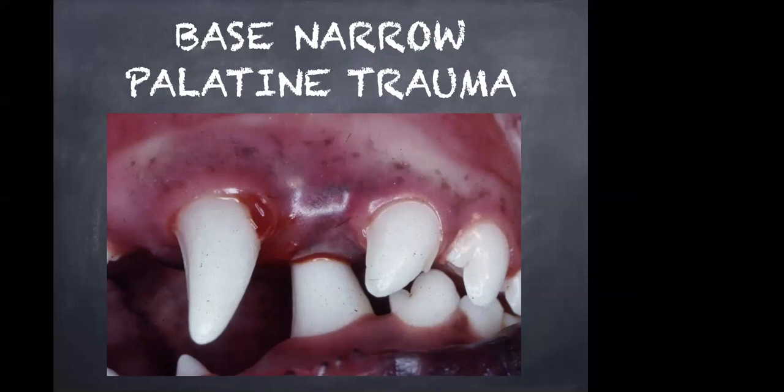But if you take out the deciduous canine teeth, the mandibular ones, and you get rid of the source of pain and potential infection, you definitely need to inform the owners that you cannot guarantee that the adult teeth are not going to come up in exactly the same improper position and cause the same problem. And this is what you get if that happens. So it is possible for the adult canines to come in base narrow also and cause significant trauma and pain. Same kind of sequela that we can see with the baby teeth.